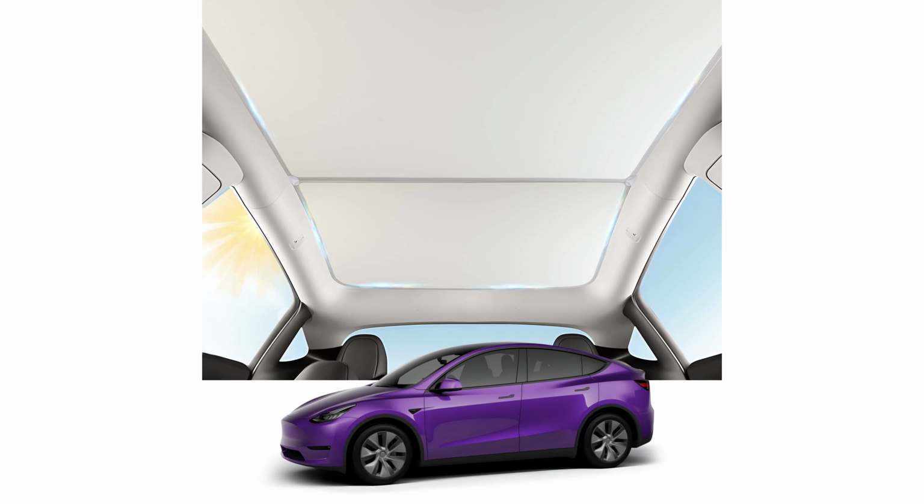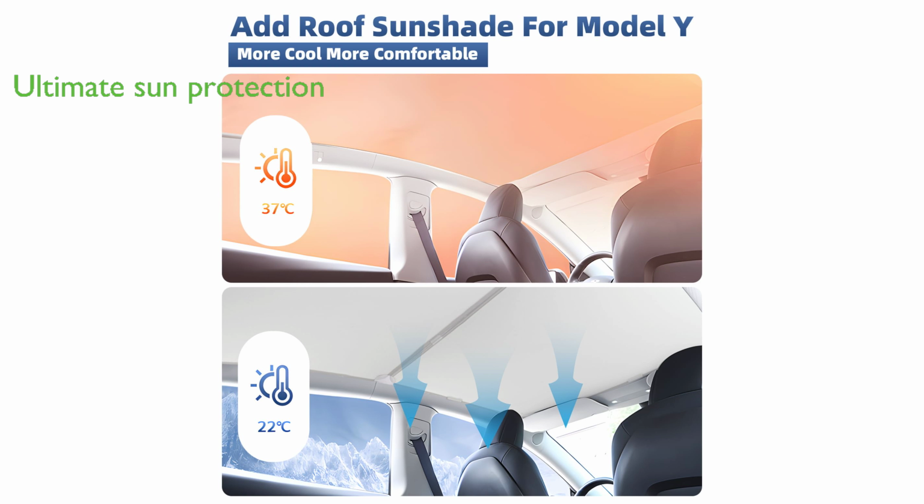The TSLDRV 2024 Sunshade Roof is a custom-designed sunshade that offers a perfect fit for Tesla Model Y models from 2020 to 2024. Thanks to its no-sag design and precision manufacturing, it provides ultimate sun protection utilizing exclusive silver dot reflection technology and ice-sensitive fabric material to block out 99% of harmful ultraviolet rays and glare.